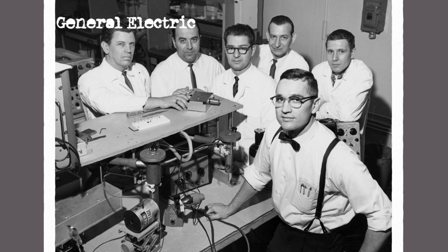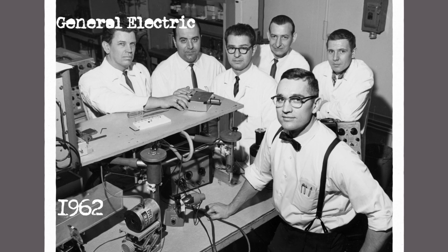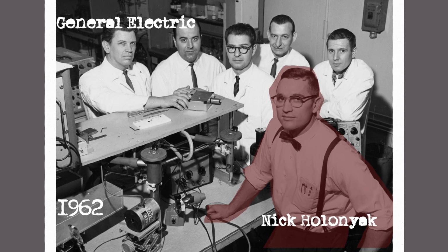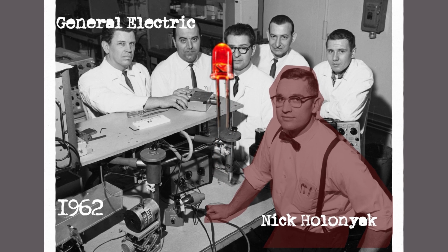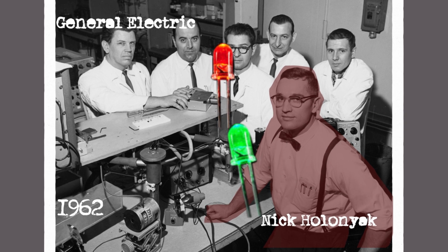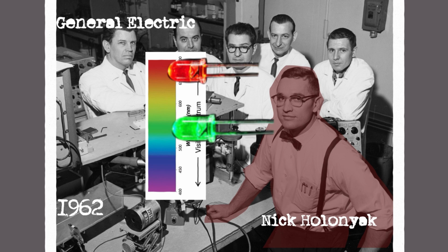While working at General Electric on October 9, 1962, Oleniak demonstrated the first visible light-emitting diode. It was a faint red light LED. Following this, in 1968, Monsanto engineers made the first green LED, which increased the access to the visible spectrum.